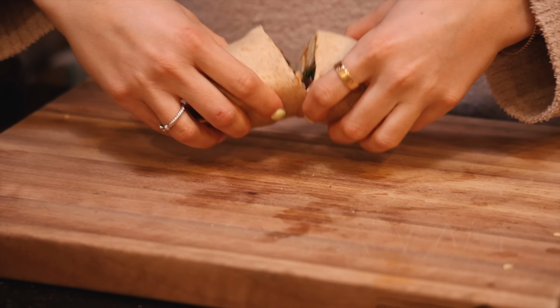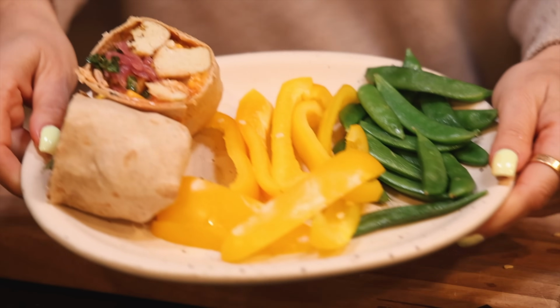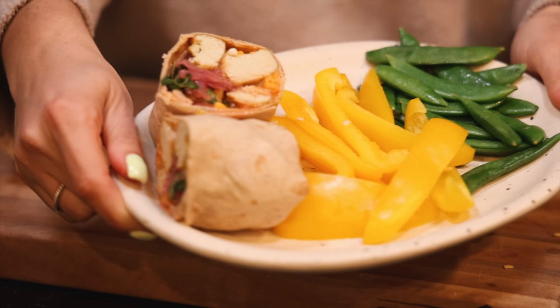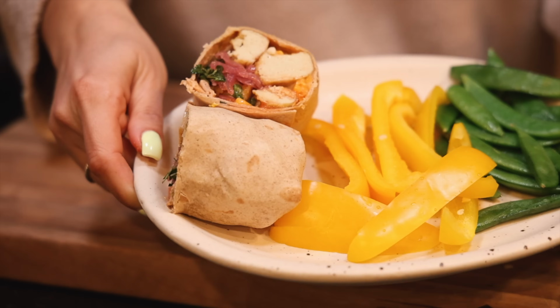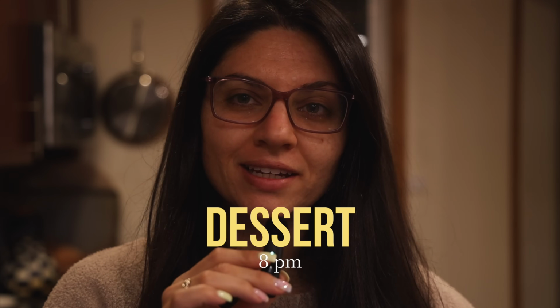It is going to look absolutely stunning inside. I love all the colors, and I'm just going to enjoy this with my vegetables. Super easy, casual, fun dinner. I love a wrap. All right, you guys, it is about 8 o'clock, and I'm going to unwind now for the rest of the night.